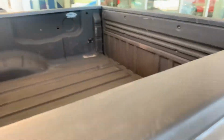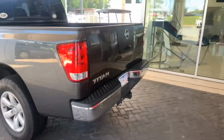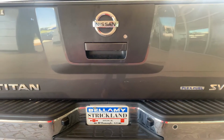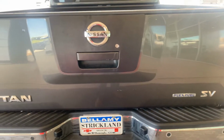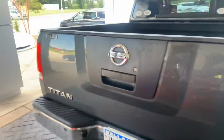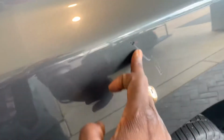This looks like a short box here. Crew cab, short box, tow package. Like I said, this is a 4-wheel drive, so you can pull up to about 9,500 pounds with this truck. Kind of a little spray-in bed liner. Passenger side, got a little scrape there. But besides this little scrape and that little ding over there, a few little scratches here and there, this truck is in great condition.